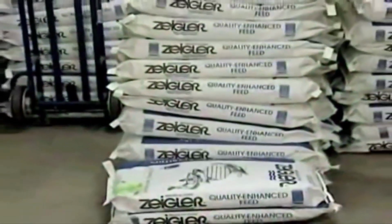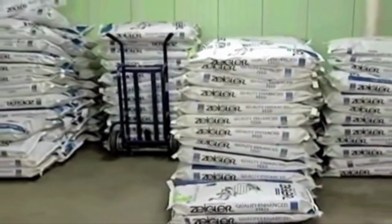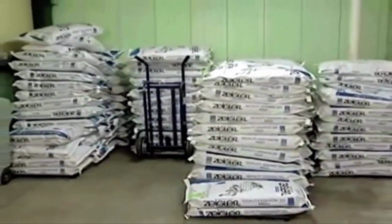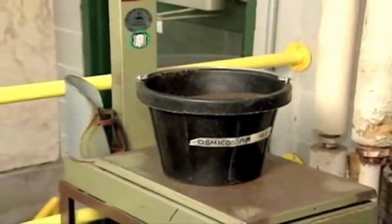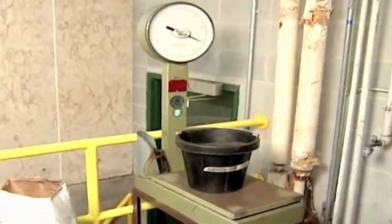It is also important to store feed in a cool, dry place to avoid spoilage and prolong its shelf life. Generally, feed stored in proper conditions can last up to 6 months. Feed suppliers should be able to give you feeding guidelines as well as storage recommendations.